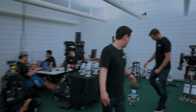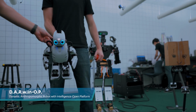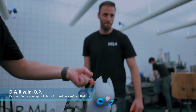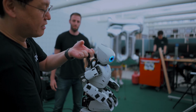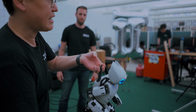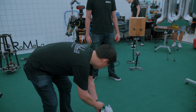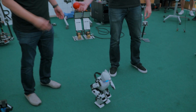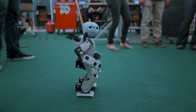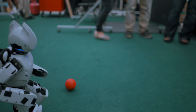Okay, cool. This one is called Darwin. It stands for Dynamic Anthropomorphic Robot with Intelligence. It's very cute. This robot is researched and developed with funding from the National Science Foundation. Everything is a full open source robot. Middle button, right? Soccer. Okay. Start soccer demonstration. So this robot is fully autonomous. Just to show you, we programmed it to play a game of soccer.